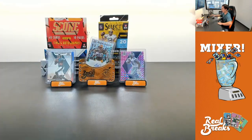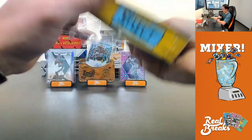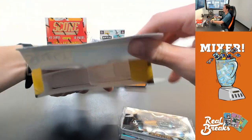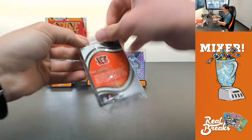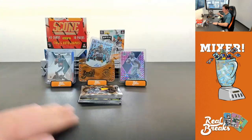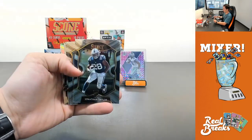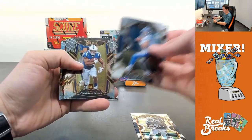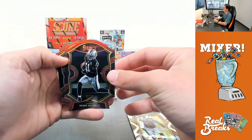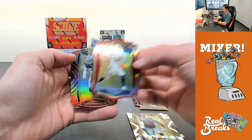We'll go to the Select hanger box now, with four maroon Prism die cuts and one silver Prism per box. I like seeing that Bengals logo on the back. McFarland Jr., Marlon Davidson, there's Jonathan Taylor Concourse. Jonathan Taylor Premier Level. And our maroon die cuts. We've got Henry Ruggs Concourse, Peyton Manning, nice Tom Brady Premier Level, and DeMarcus Lawrence Club Level.